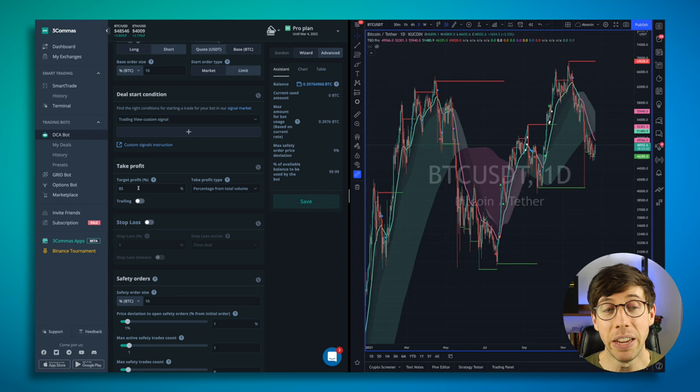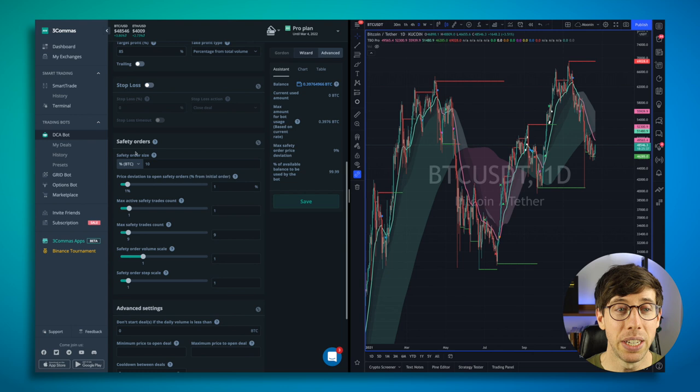And down here for my safety orders, my safety order size is going to be percent of my holdings. So I want to have 10% every single time. So I'm going to use 10% like this.